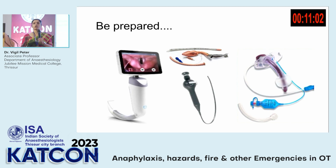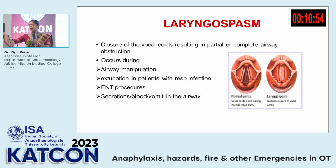It occurs usually during the airway manipulation, extubation in patients with respiratory infection, in the ENT procedures, or when there is secretions, blood in the airway. So this picture shows how a normal vocal cord looks like and how it looks like when a laryngospasm has occurred.